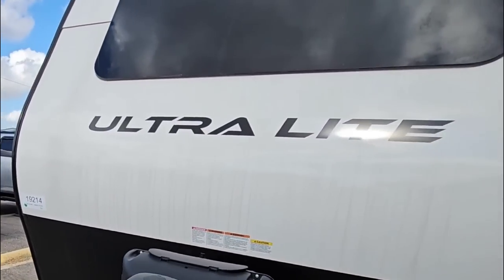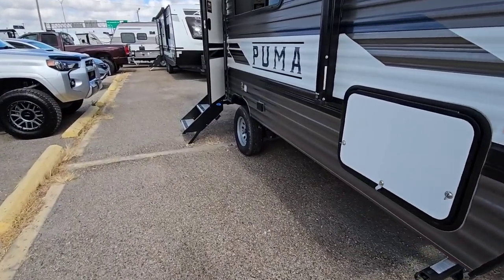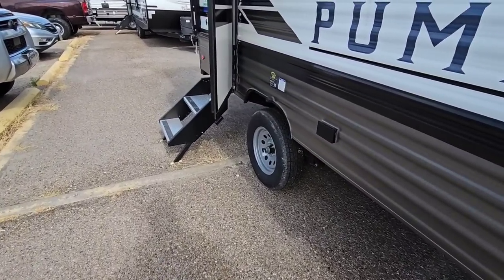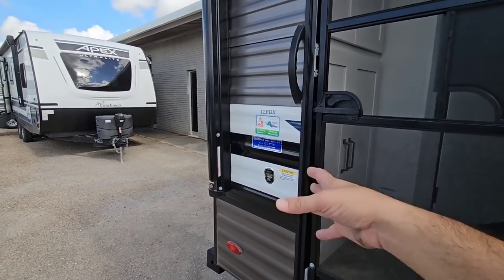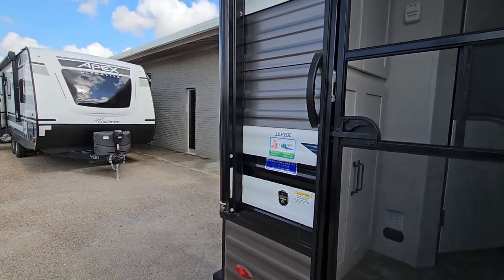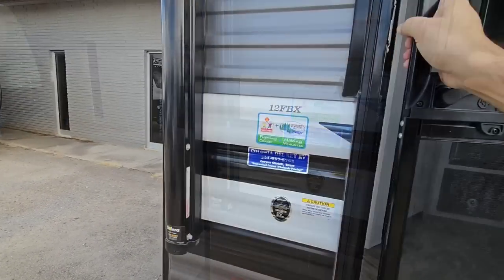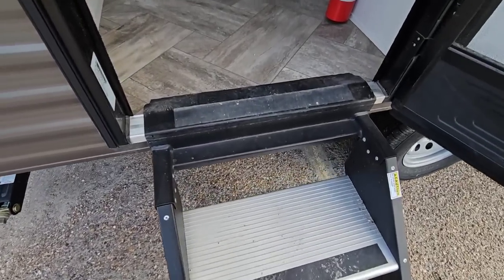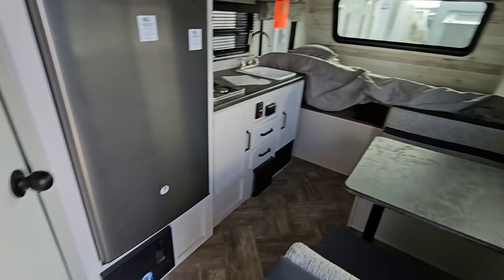That said, let's take a look inside of this really cool Palomino Puma ultralight travel trailer. Single axle. Has stick and tin construction, which is basically a steel frame, wooden interior walls with aluminum siding on them. This is a 12 FBX. All right, stepping up, the Moride step above steps. This is kind of cool.